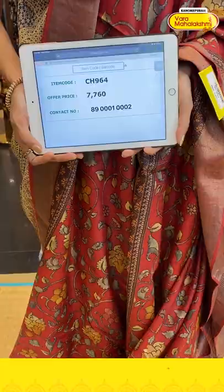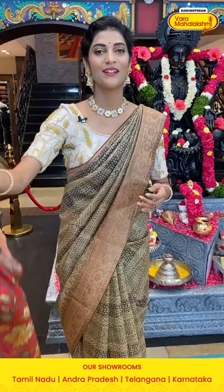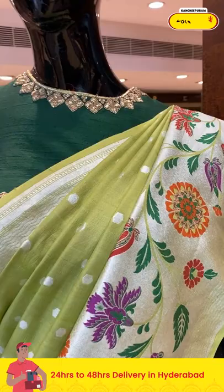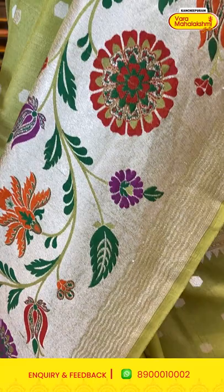So yes ladies, we have four beautiful mani queens around me. Let's take a quick look at the mani queens. Moving on to the first mani queen. So the saree is in light green color. On the entire body we have dollar butties.